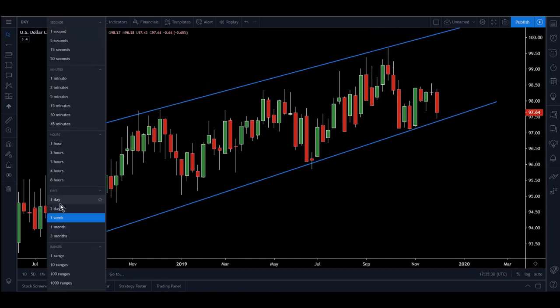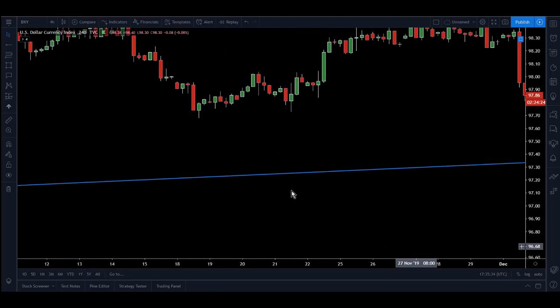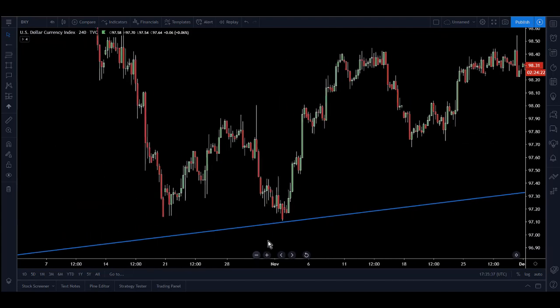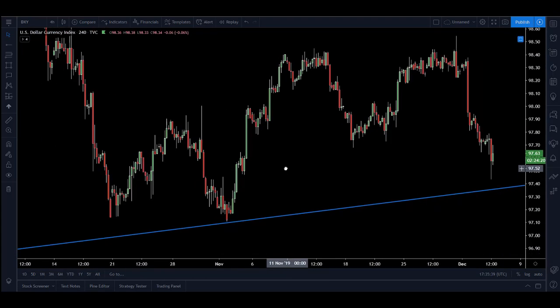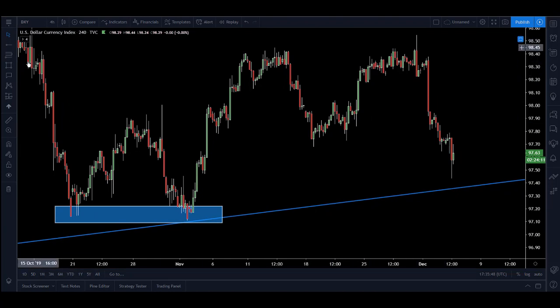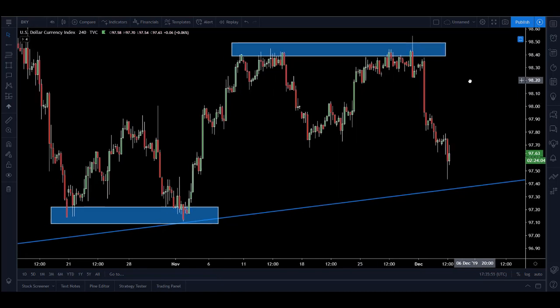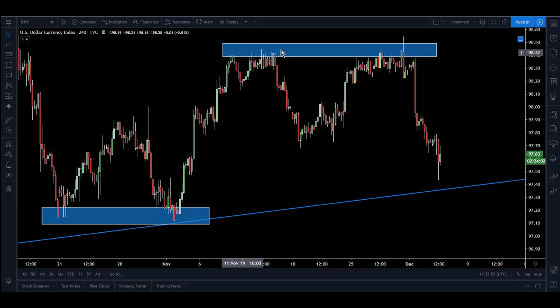Price, let's have a look on a smaller time frame. There we go. Zoom in a little bit, or zoom out I should say. Price found a double bottom in this area here. Then we saw buyers come into the market, pull back, tested this area for a second time, but finding resistance there, double topping, so double bottom, double top. Sellers came into the market.